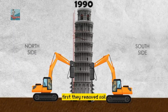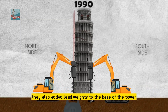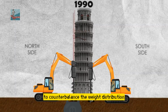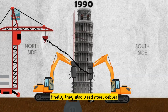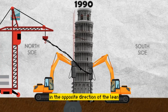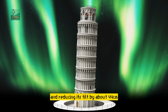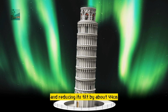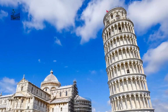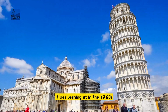First, they removed soil from the side of the tower that was leaning the most, reducing its weight. They also added lead weights to the base of the tower on the opposite side to counterbalance the weight distribution. Finally, they also used steel cables to anchor the tower to the ground, pulling it slightly in the opposite direction of the lean. These efforts were successful in stabilizing the tower and reducing its tilt by about 44 centimeters. Today, the tower leans at an angle of about 3.9 degrees, which is significantly less than the 5.5 degree angle it was leaning at in the 1990s.